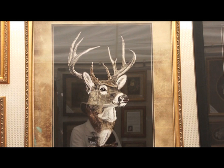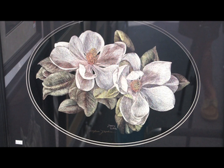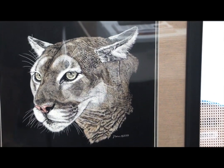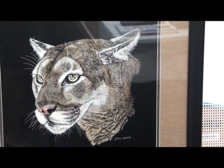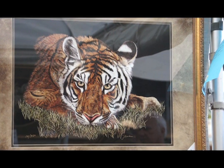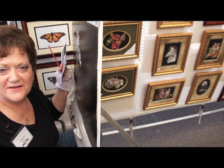It was a great surprise. I think the judges appreciated scratchboard. One judge in particular had done scratchboard in black and white and had not seen it in color. And the coloring technique is something that I came up with and has worked for my works.